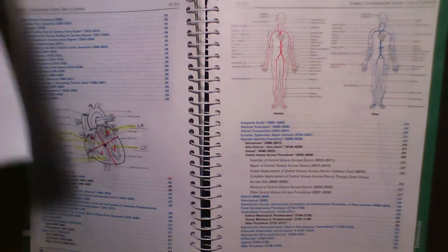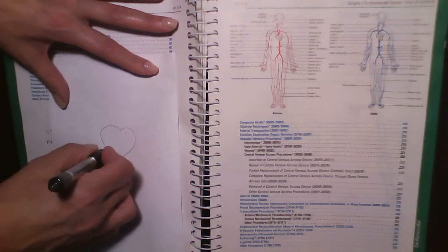I've got a piece of paper for you, and I can draw it out. Okay, here is our heart. Okay, here's our chambers, our atrium, our ventricular, our atrium, our ventricular. Okay, here's the SA node, here's the AV node. Okay, now there are multiple components.